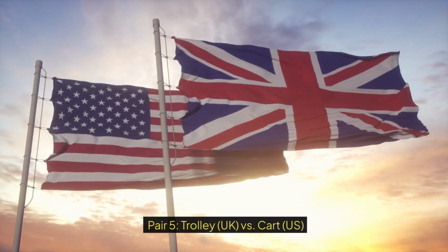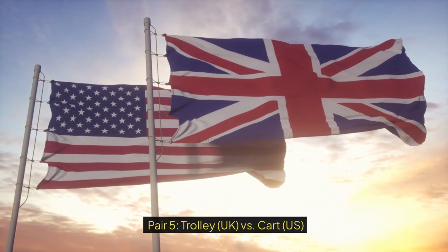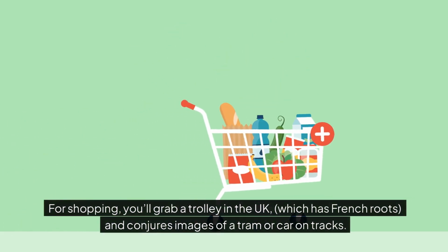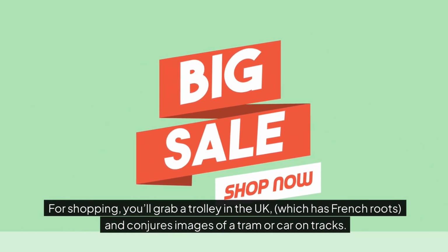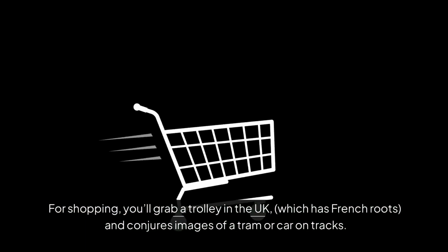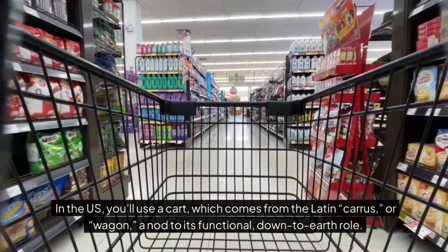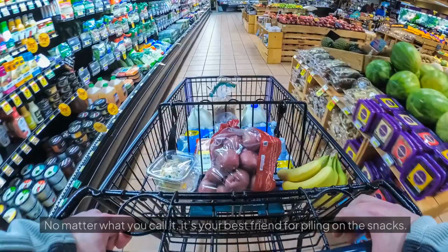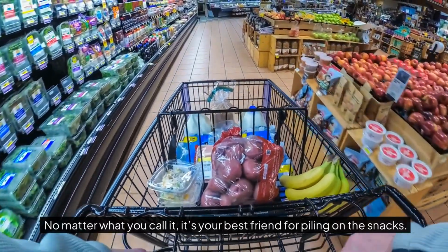Pair 5, trolley, UK versus cart, US. For shopping, you'll grab a trolley in the UK, which has French roots, and conjures images of a tram or car on tracks. In the US, you'll use a cart, which comes from the Latin carus, or wagon, a nod to its functional, down-to-earth role. No matter what you call it, it's your best friend for piling on the snacks.